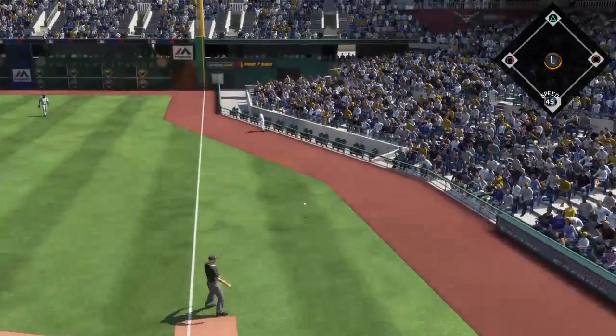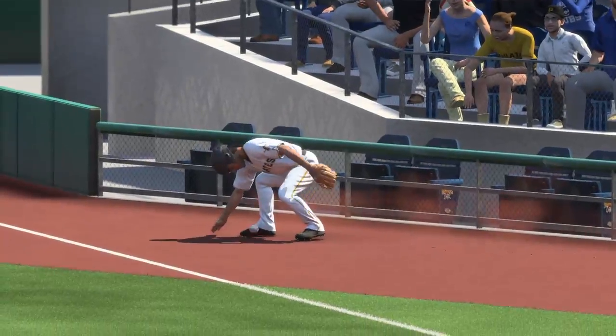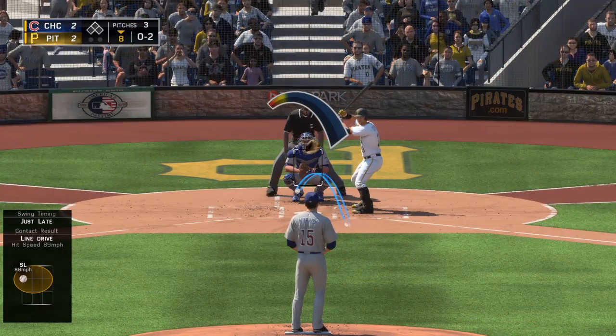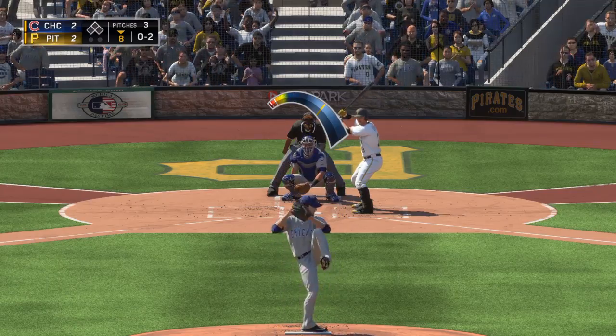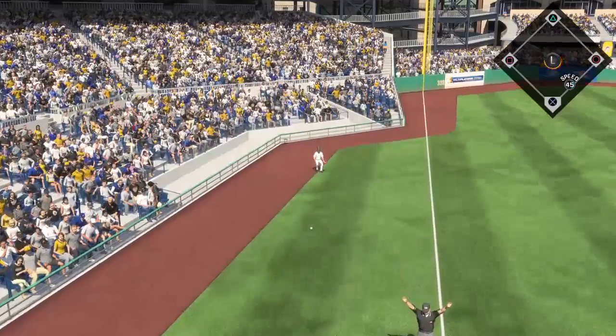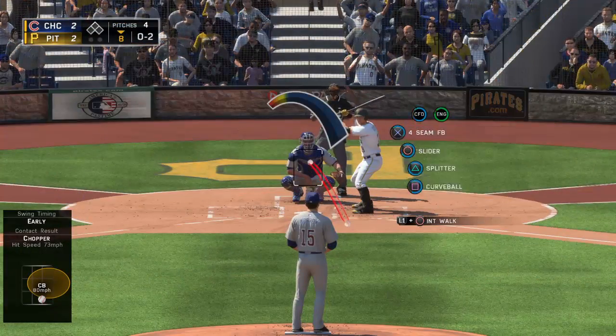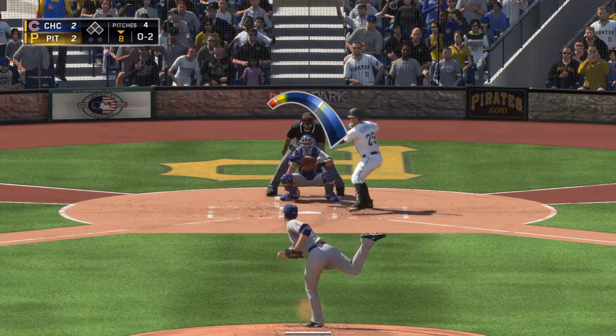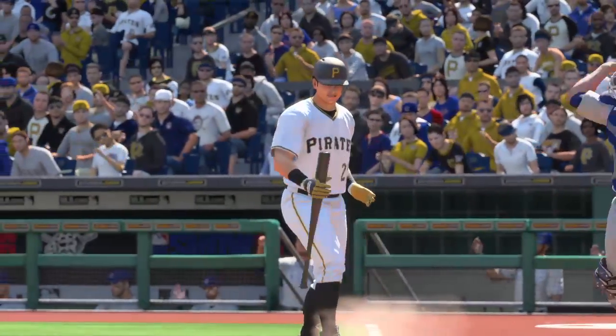Why not? Swing and a liner. Foul. The windup and the 0-2 pitch. Protecting on 0-2, so we'll do it again. Into the windup. Here comes the 0-2 pitch. And he is down on strikes again.